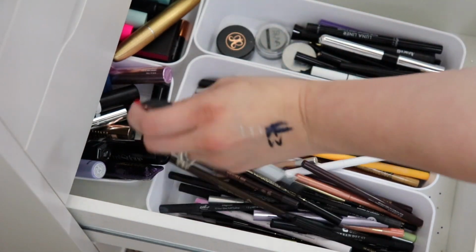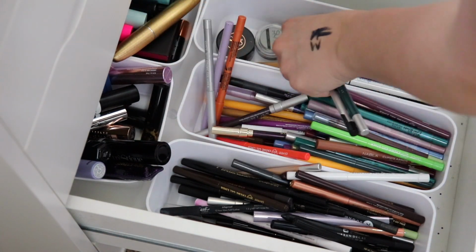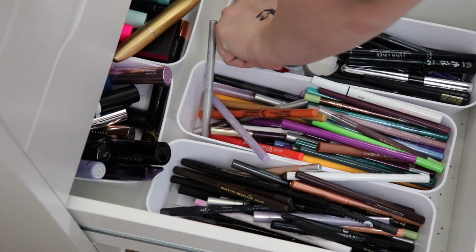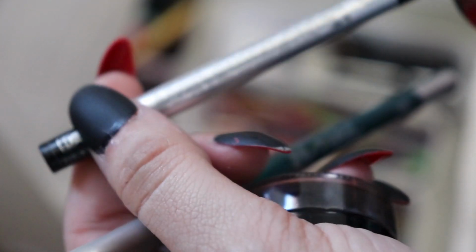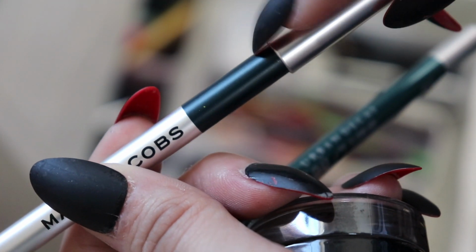I'm reaching in, grabbing one, mixing everything up. I really need to switch baskets because this is absurd. I think actually I'm going to go with this one this time because I've been wanting to try this. This is interesting. From the neutral liners, this is the Marc Jacobs Highliner Matte Gel Eye Crayon in Black or Emerald. This is one that I had a couple weeks ago.